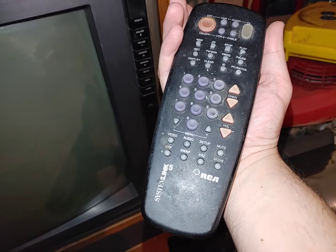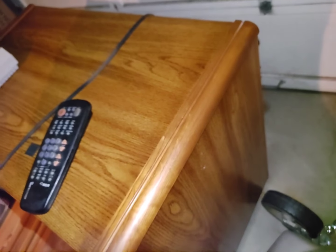So, the history behind this TV. I bought it from a younger couple, and I guess her grandma had used it for years and years, and then it was actually her great-grandparents that had bought it even before that. So it's a TV that had been passed down through the generations. But the lady's grandma recently died, so they were just looking to get rid of it.